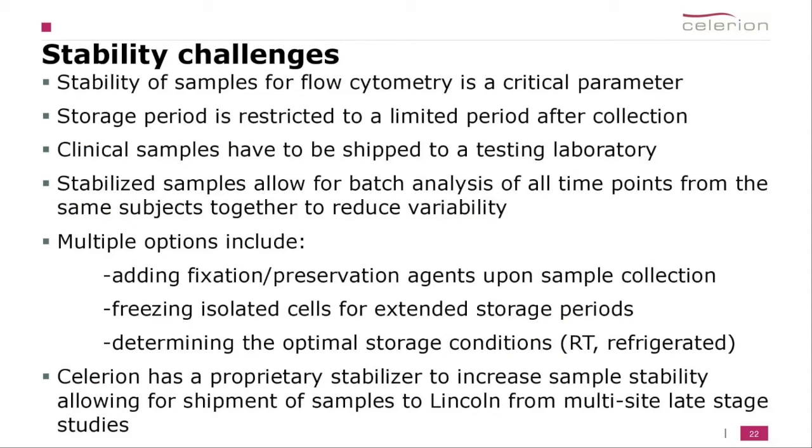So stability of samples for flow cytometry is a very critical parameter, as the sample can only be stored for a limited period of time after collection. Sometimes clinical samples have to be shipped to a testing laboratory. If the samples are stabilized, this can allow for batch analysis of all time points from the same subjects together to reduce variability. Multiple options for stabilization include adding fixation or preservation agents upon sample collection, freezing isolated cells for extended periods of time, and determining the optimal storage conditions, whether it has to be stored at room temperature or refrigerated.